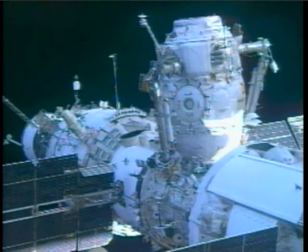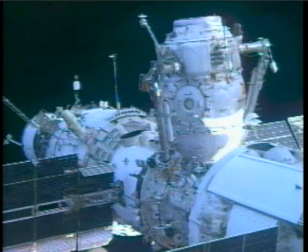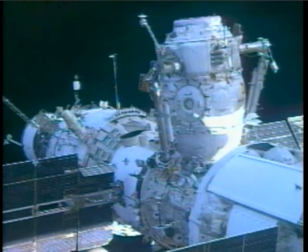Chow and Sharipov are moving smoothly through the spacewalk procedures this morning, about 40 minutes ahead, as they move on to the next task.